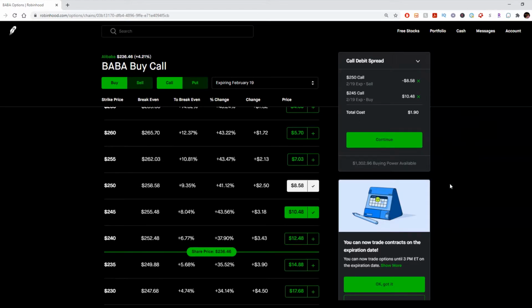And the second thing is, even if BABA goes above 250, even if you try to close it before expiration, you may or may not be able to make the full profit of $500. Okay, so more often than not, whenever I get a spread, I end up having to sell it around 475 or 480 instead of 500. So in a way, you're kind of indirectly missing out on that last $20 per spread. Okay, so those are two things that you need to keep in mind when you're trading call debit spreads.